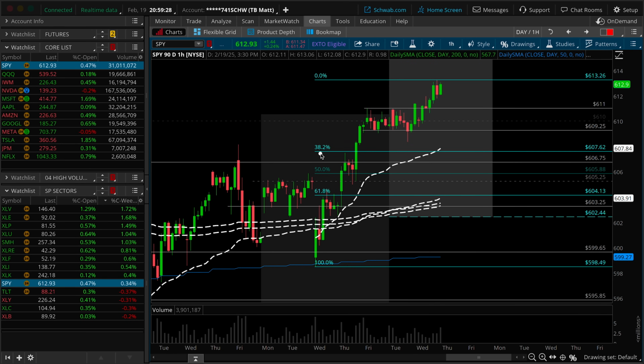38.2 from a Fibonacci perspective. Not quite beautiful confluence with 606.75. It's about $1 higher. And you can also see the 61.8 line in the sand is about $1 higher than our 603.25. Absolutely, no ifs, ands, or buts about it. That's a dangerous level on the daily perspective now. So, not in love with the Fibonacci's.